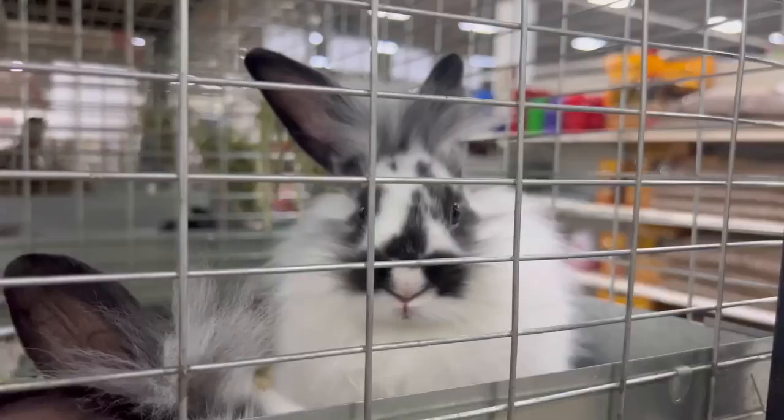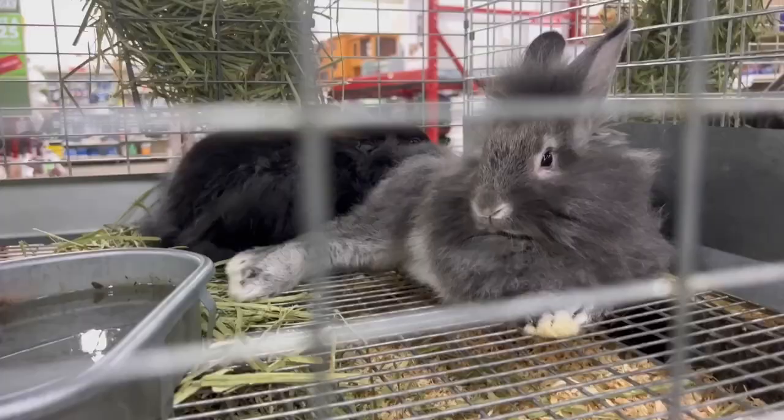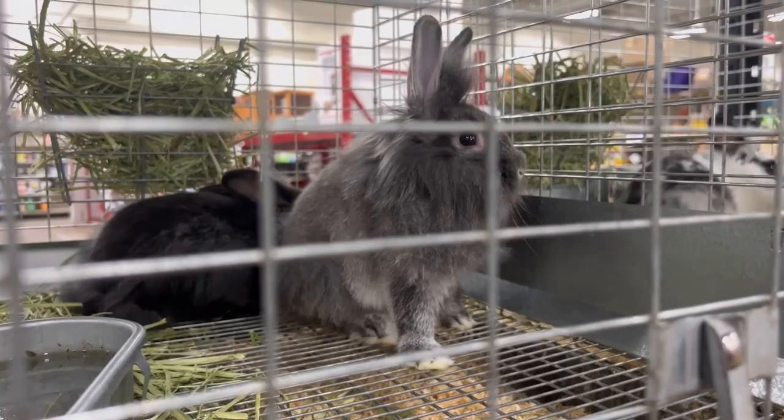Look at how cute these rabbits are. I love them so much. I really want a rabbit so bad. So I stood here and watched them for a long time, and they were so cute.